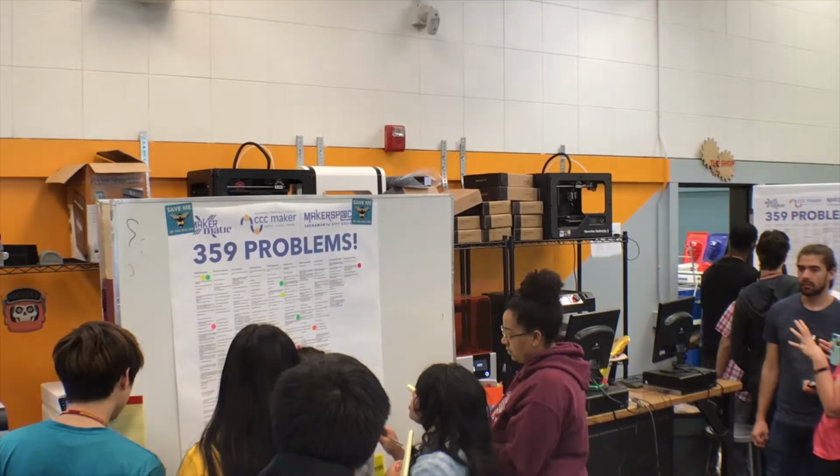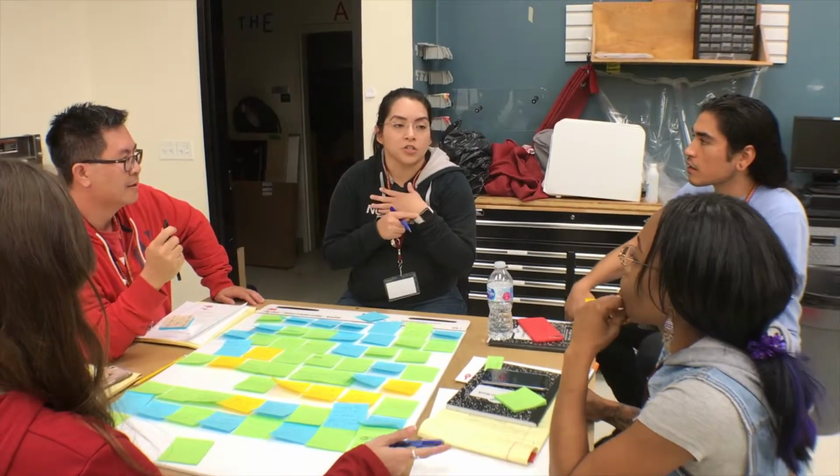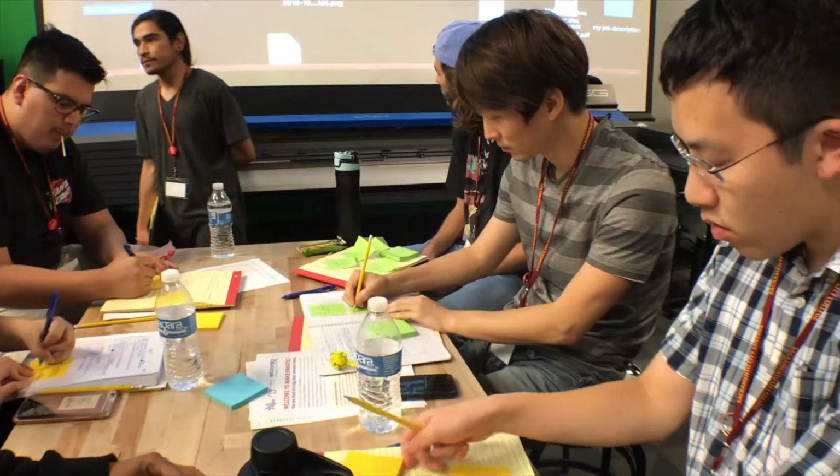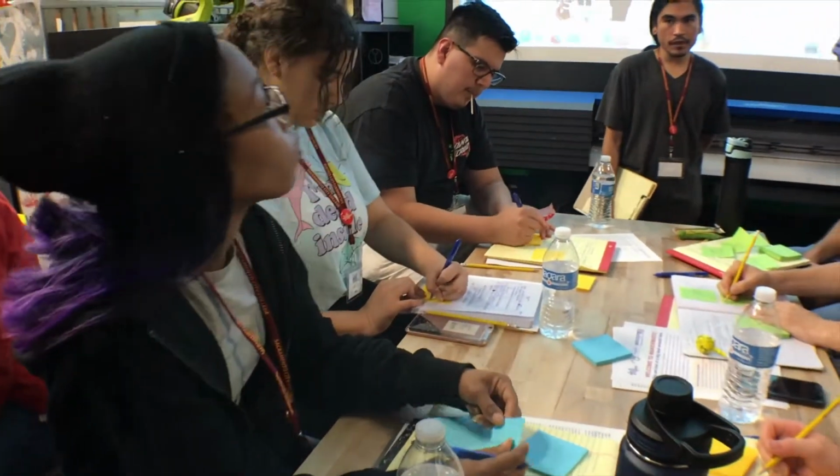On day two, students begin to sort and rank the problems. They practice empathizing with the main persona, putting themselves in the shoes of the user, and gaining insight on the functional and emotional needs of this persona.